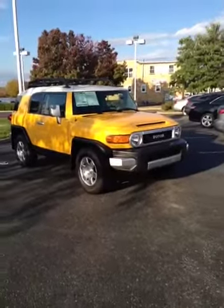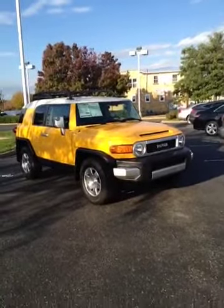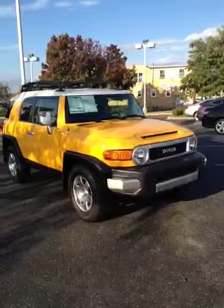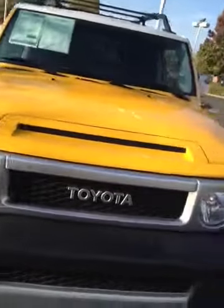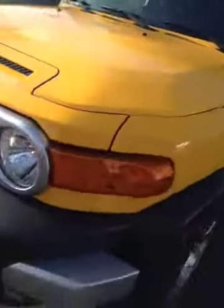Folks, I've got an '08 FJ Cruiser, one of the coolest cars I've ever seen. Let me do a quick walk around with you. This vehicle is absolutely awesome. '08, 80,000 miles. Got tons of rubber on it. Just the way it's designed, I love it.